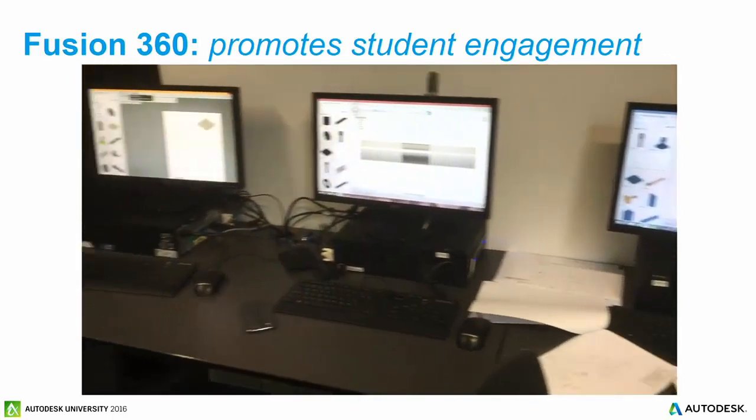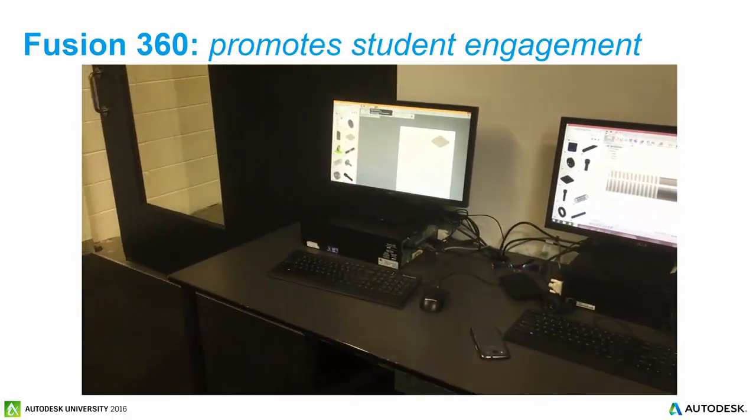And we're talking about connectivity. Have a look, nearly every student's got a mobile phone out as well, and they're looking at their app as well as designing on the computer here.